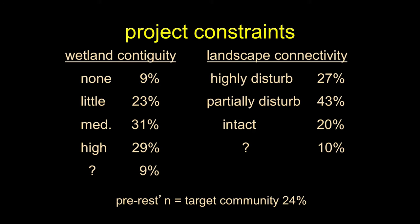We had some other things that, as we go through the course of the semester, you guys will learn about. But one metric is, do we have contiguous wetlands? Meaning, is our restoration touching other wetlands? Is it one thing in the middle of otherwise healthy habitat? Or is it out by itself, right? That's what that's a measure of.